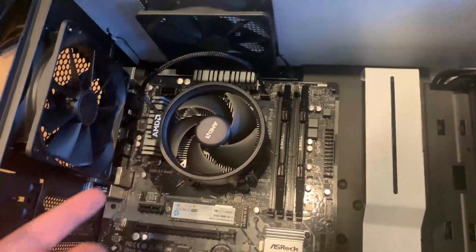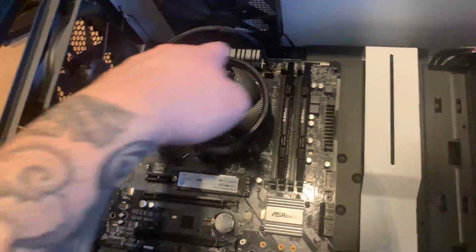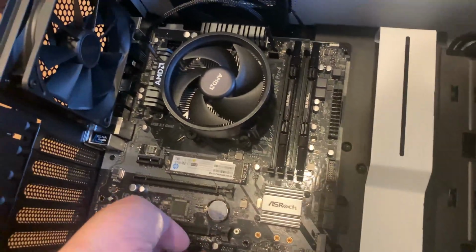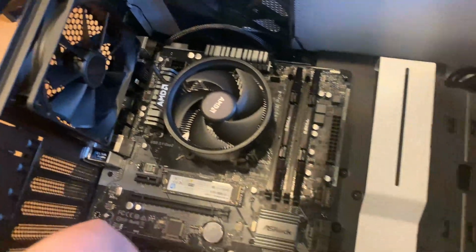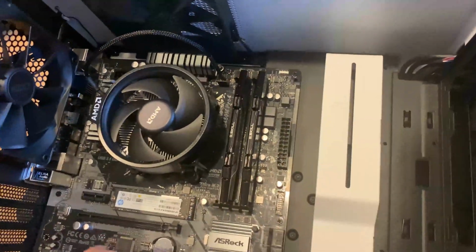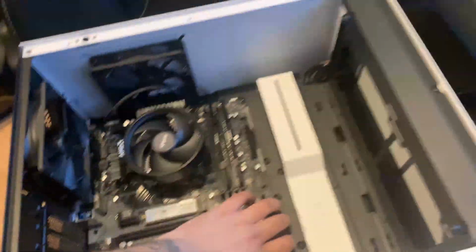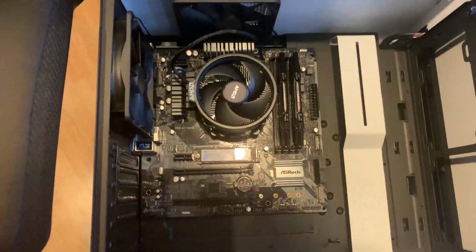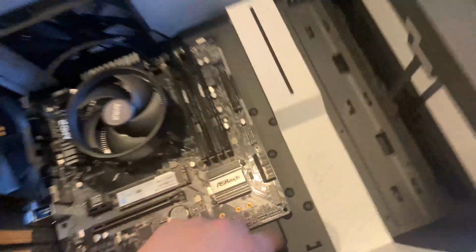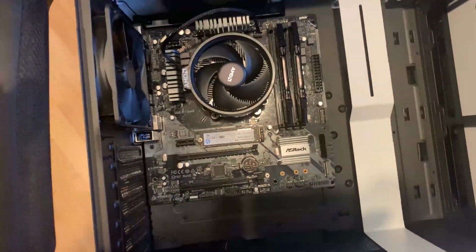My case only came with one standoff, so all of these lined up: 1, 2, 3, 4, 5. Yeah, so those 5 lined up, but I probably could have put one right here. I think as long as it's not touching the case, it should be good because it's pretty secure in there. It's got 5 out of 7, because I don't think one fits here. So, let's hope that's okay.